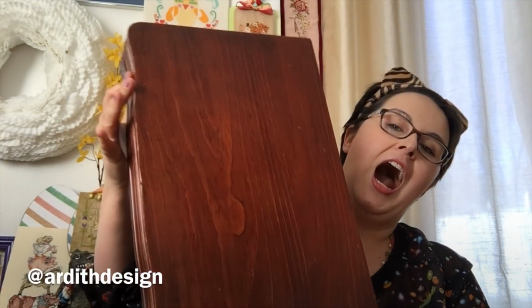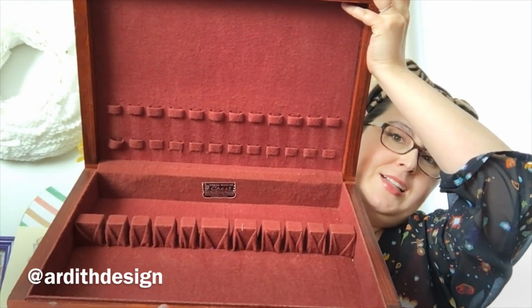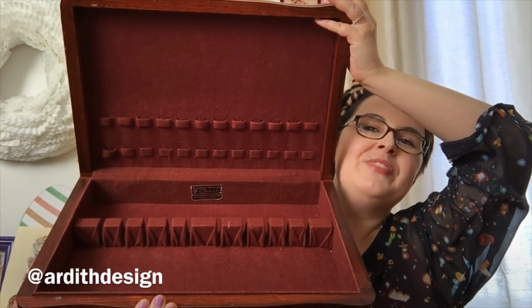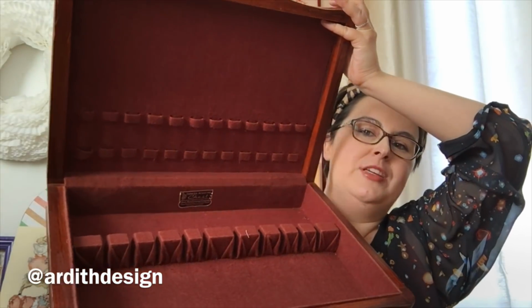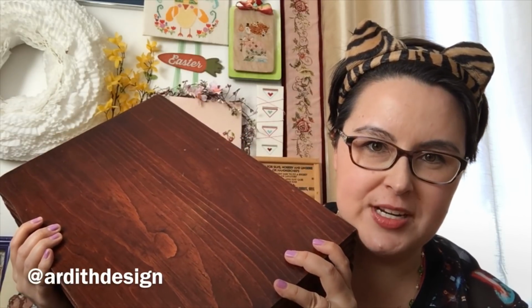Are you ready? This segment is part of the creative crafting containers. Here we go. For $1, I got this really awesome, guess what it is? All of you know what this is. You're all in the know. This is a silverware box, minus the silver. And I immediately grabbed this for $1. And the lady's like, what are you gonna do with that? Well, let me tell you what I'm gonna do. I'm gonna store some beautiful sewing accessories, stitching accessories in this box.